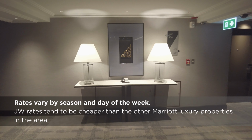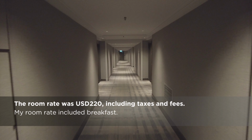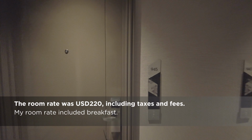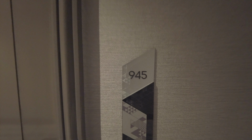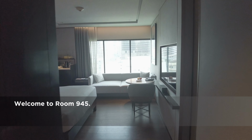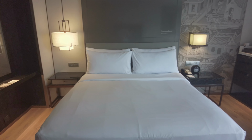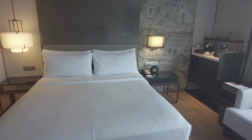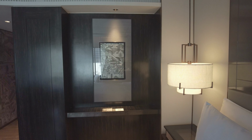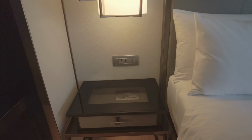I booked a King City View room, which is the entry-level room category. Welcome to room 945. The room is small, but the layout is workable. My one complaint is that the placement of the minibar on the far side of the room is a bit awkward. Placing the minibar here might have freed up enough space on the far side of the room for a proper desk. This room works fine for solo travelers, but 2 people may feel cramped.